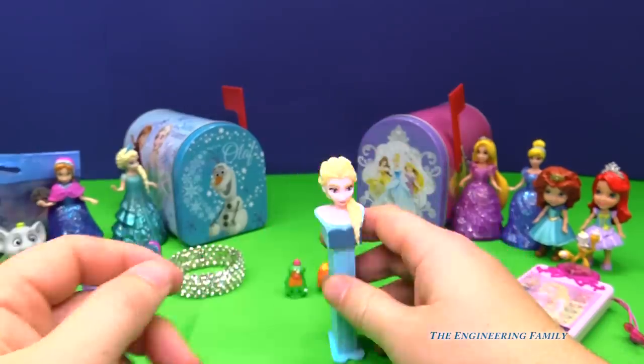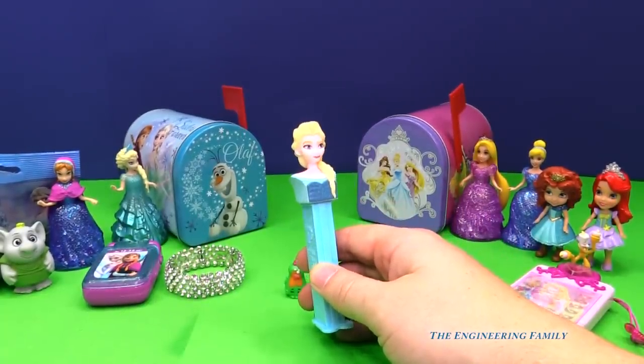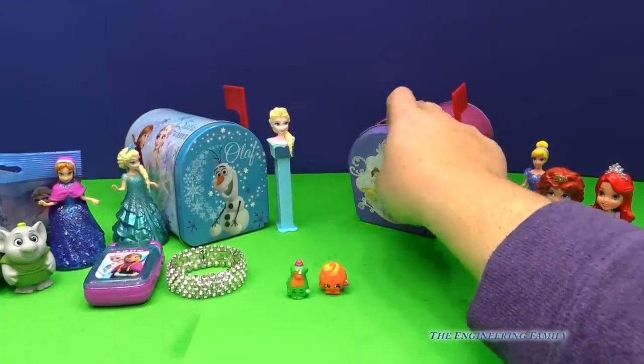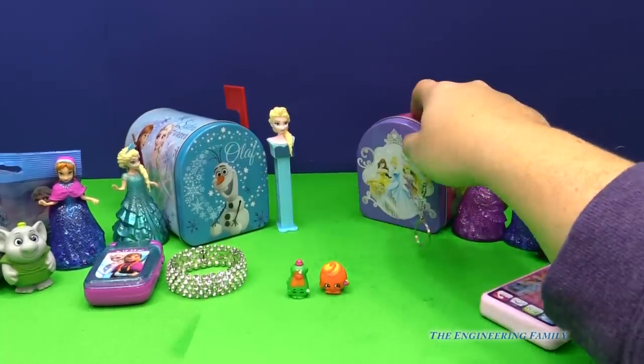What could possibly be better than an Elsa giving you candy? Isn't that like the coolest thing in the world? But it opens. All right. So we're going to put that Elsa Pez dispenser right there. And I'm going to open up the princesses. It has the best things. I think that the princesses have the best things.